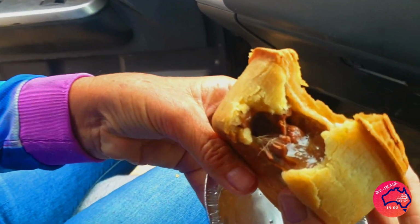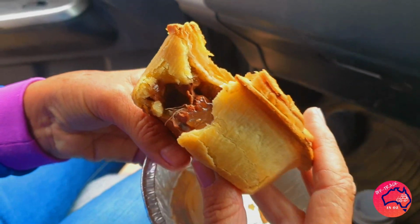Look. What do we got there? Okay, looks like a normal meat pie. Yum. Actually, it's yum. My first go at kangaroo. Okay. Not that I don't love kangaroos, cute, very lovely things, but it is yummy.